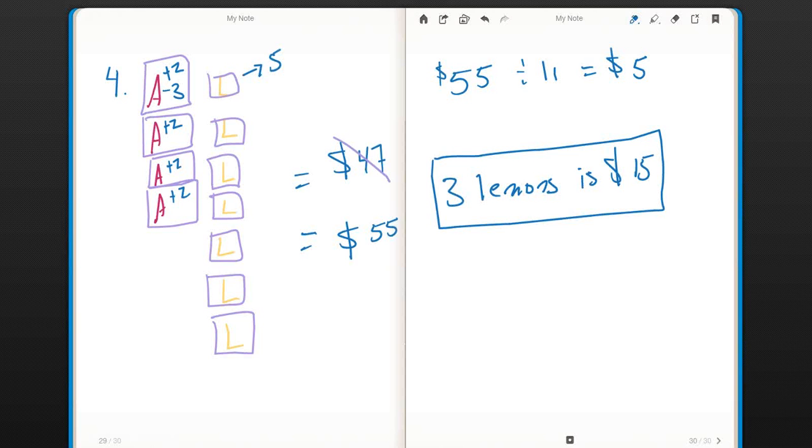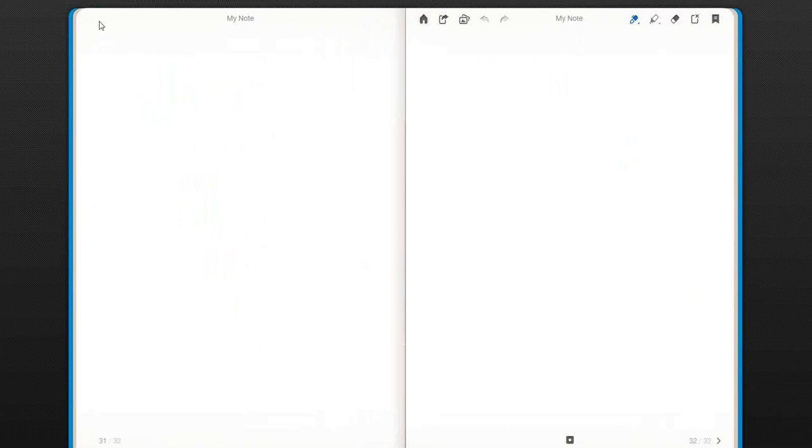Might take a few times, a little bit of thinking for that to really sink in. And again, there are other pictures in the back of the book that are drawn a little bit differently. They're great. Use those too.